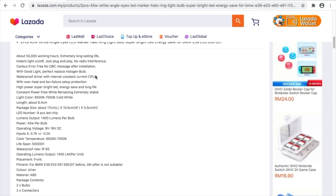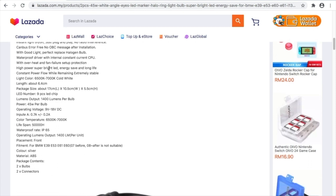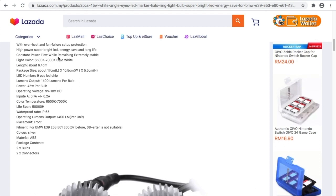The original halo ring for my car, BMW E60, is yellow in color, so I'm trying to change it to this LED, which is white, to give it a bit of a color change. It also has overheat and failure protection. It's a high power, super bright LED, energy saving and long life, with constant power flow while remaining extremely stable. So it's very stable.